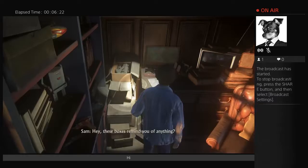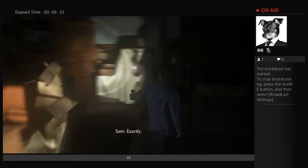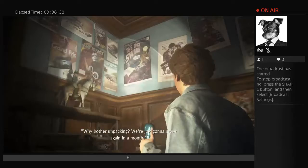Hey, these boxes remind you of anything? Every place we ever lived. Exactly. I remember Dad was always like, why bother unpacking? We're just gonna move again in a month. Yep. Always the asshole.